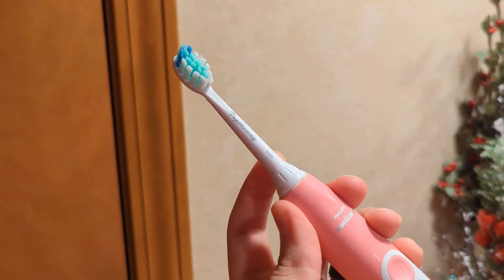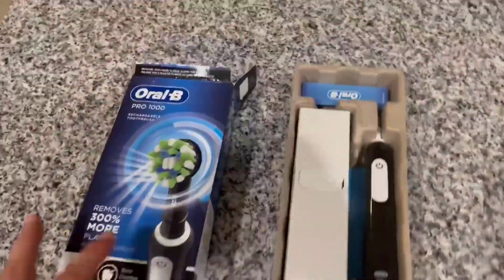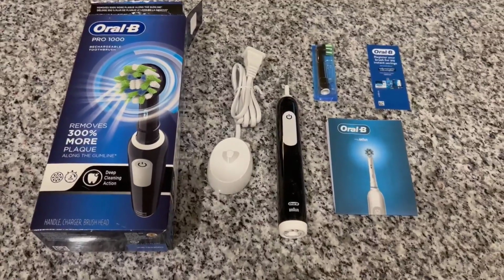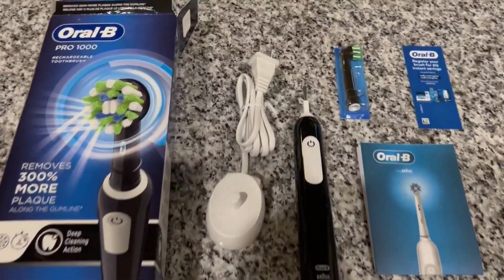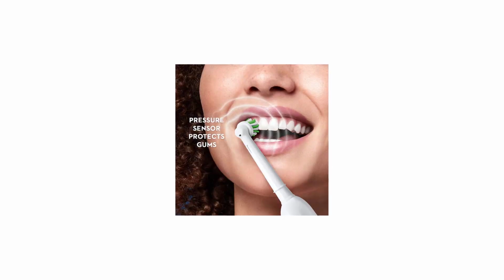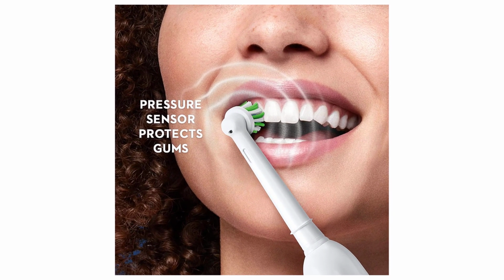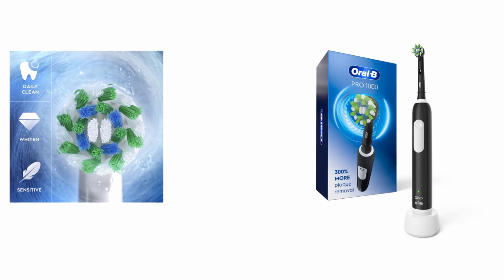Number 3. Oral-B Pro 1000 CrossAction Electric Toothbrush, Black. About this item. Clinically proven superior 3D cleaning oscillates and pulsates to break up and remove up to 300% more plaque along the gum line than a regular manual toothbrush. The pressure sensor stops the pulsation movement if you brush too hard, and the handle timer helps you brush for a dentist recommended 2 minutes.